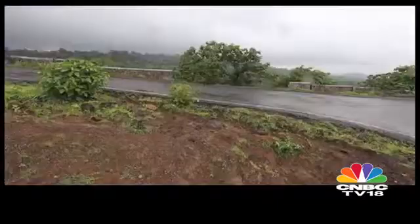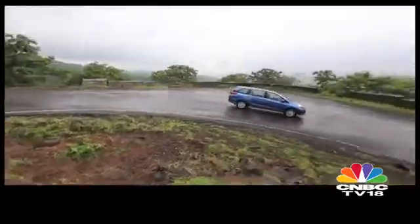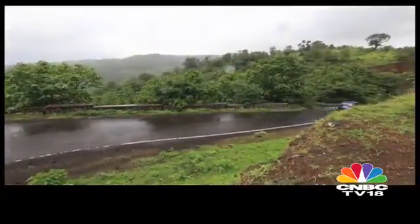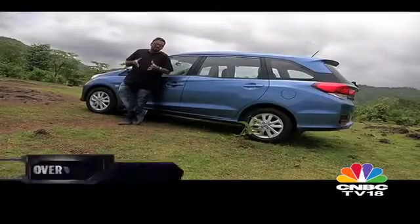And speaking of the length, the Mobilio isn't equipped with any proximity parking sensors. The top spec version gets a reversing camera though as a part of the infotainment package. The light steering wheel is convenient for urban conditions, but on the highway I would have preferred it to be heavier with better feedback. There is no doubt then that the Mobilio is the most stylish MPV in its category.